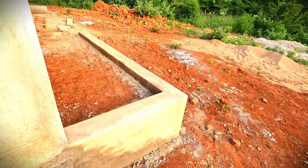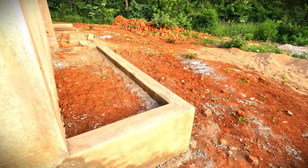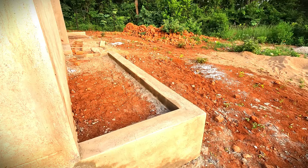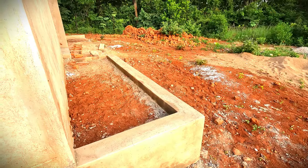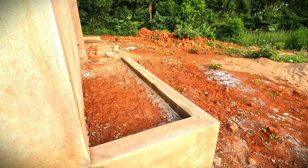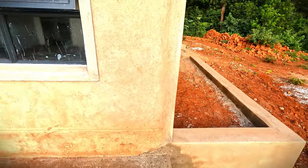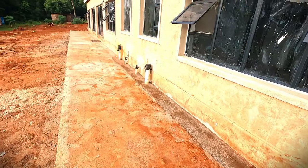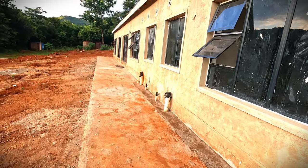And this is the planter. The planter is also plastered and is ready to roll. We are hoping to put the flowers soon. We've already identified which flowers will come here. It's been mentioned in past videos. This area is mostly in the shade, so we're going to put some flowers that go along with shady places, with places that don't have as much sunlight. So yeah, things look good. We are happy with how the house is looking.